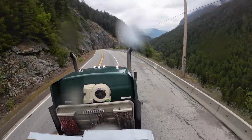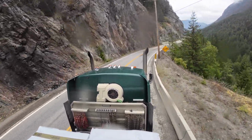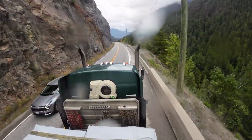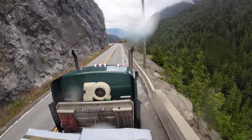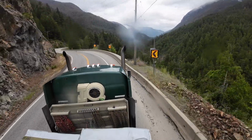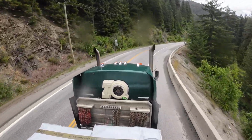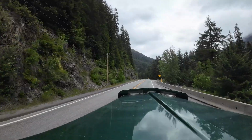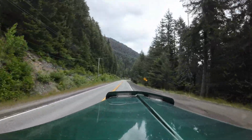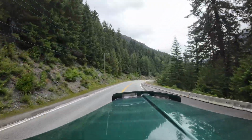I suspect this camera angle, if it's not full of water, gives a decent view of how narrow and twisty and unforgiving this highway is. I think going eastbound is probably better than yesterday's going westbound. There we go. Straightens out a little bit more. We get more sections like that. Past Manning Park, past East Gate, we get some more really tight sections like that.